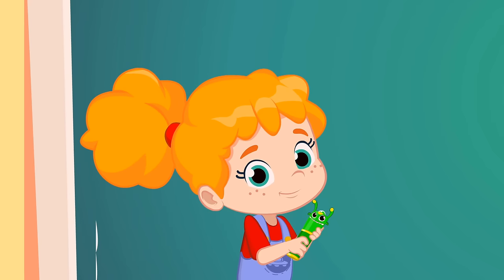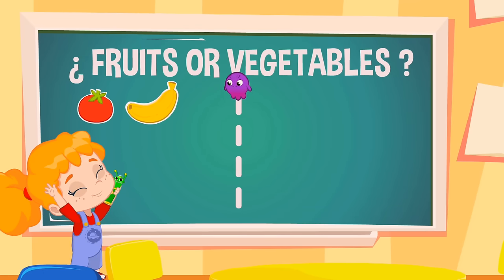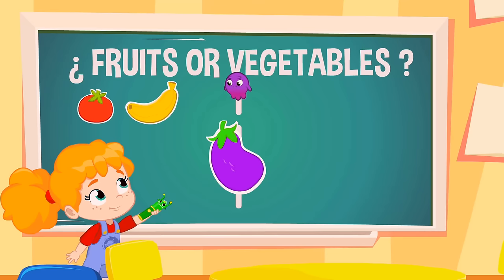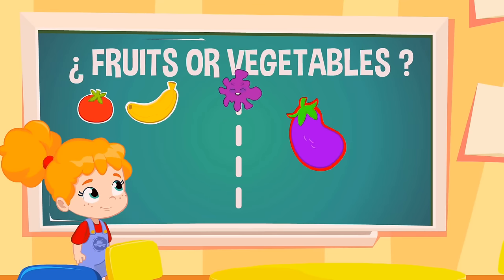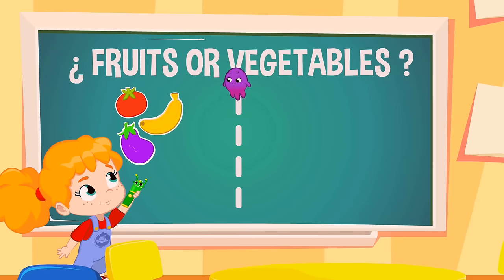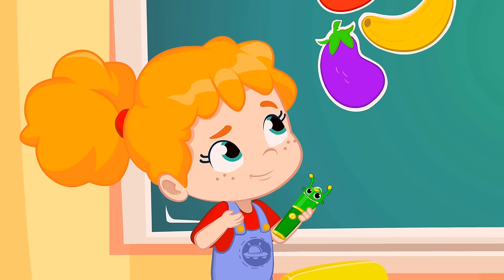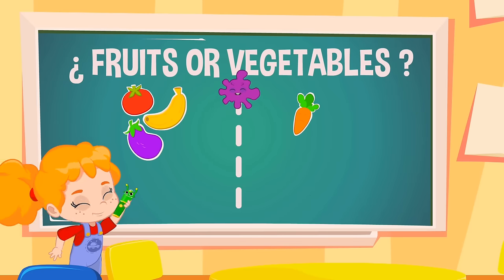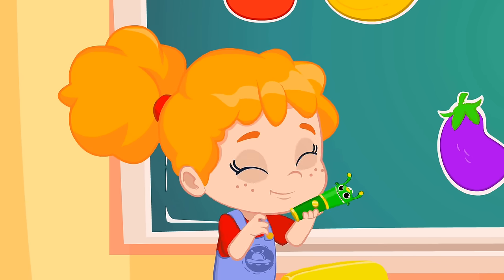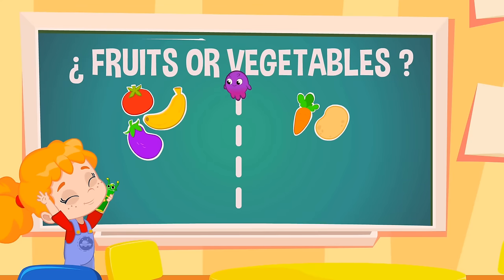Tomatoes are fruits, even if it's not sweet. Banana? Yes, banana are fruit. An eggplant? No, kids. They were flowers before. Haha, that's it. Eggplants are fruits. And carrots? Yes, carrots are edible roots. What about the potato? Exactly. Potatoes are veggies. They're tubers.